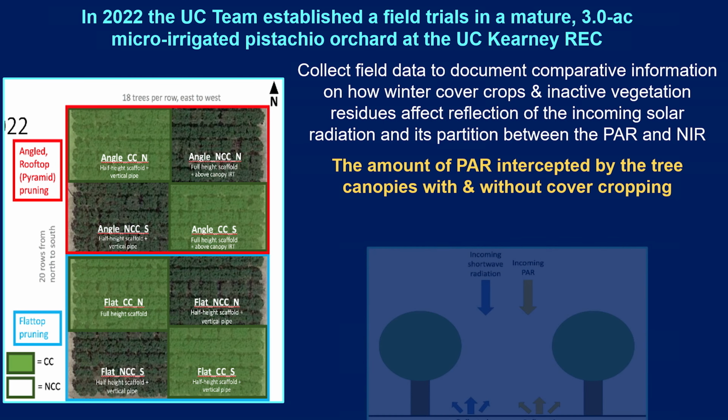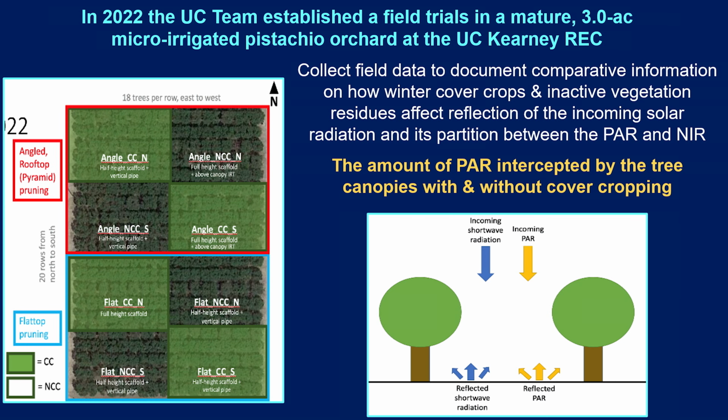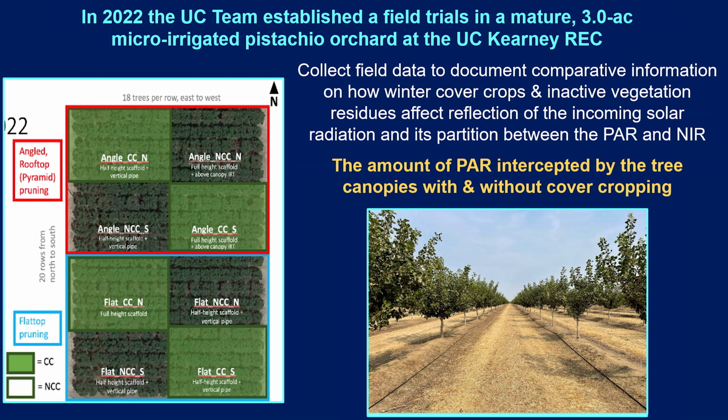So let's say the partition between PAR and near infrared of the incoming radiation, and also the partition of the reflected radiation between near infrared and PAR. So basically, there's incoming shortwave radiation that gets onto the row middle and then gets reflected back. So when we established this, during late spring and summer, the row middle looked like this picture here. So yellow, bright yellow, and of course it has a different reflectivity than the bare ground, and this we wanted to see whether it's beneficial or not.